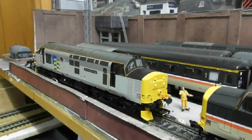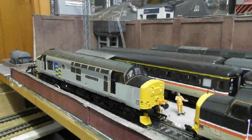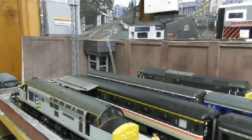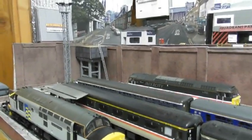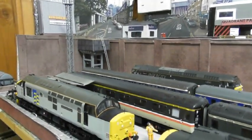37428, like the other 3 Class 37s, will be working the twice a day Fort William Clydebridge service. Empty stock will be hauled in by a 47 or the 60, but the 37 will do the honours to and from Fort William.